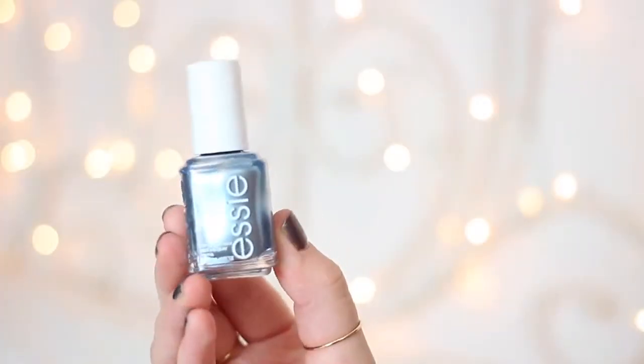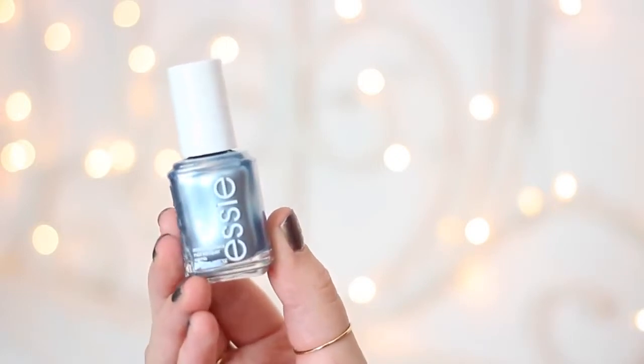And then I also got Blue Rhapsody, which is just a stunning icy blue shade, and again something that I never would have picked up, but I was actually searching for swatches of these online and it just looked so pretty. I think again it's a really lovely wintry shade to wear and it looks really pretty with lots of sort of silver jewellery on as well.